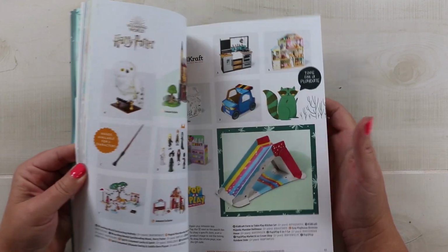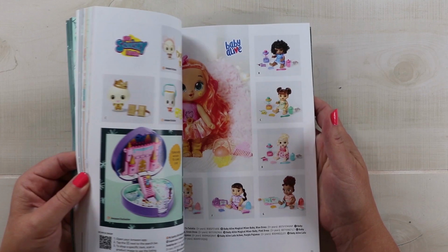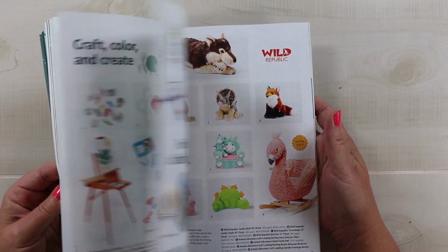So there's just so much to work with, and I do love a good upcycle, so I'm excited to get into this. But first we need coffee.